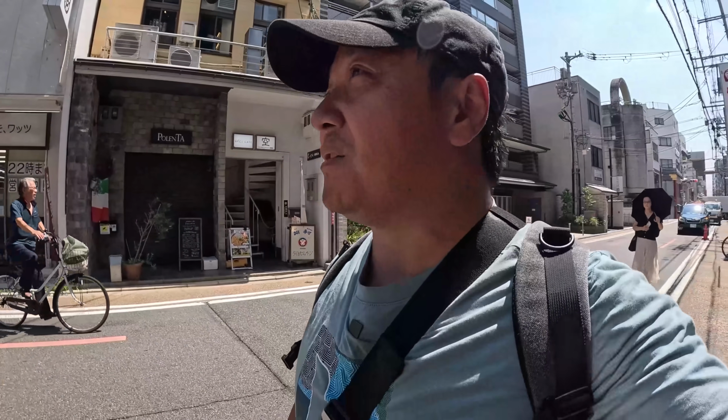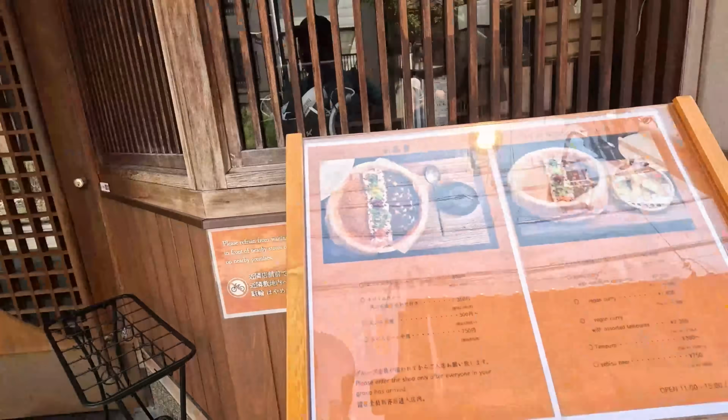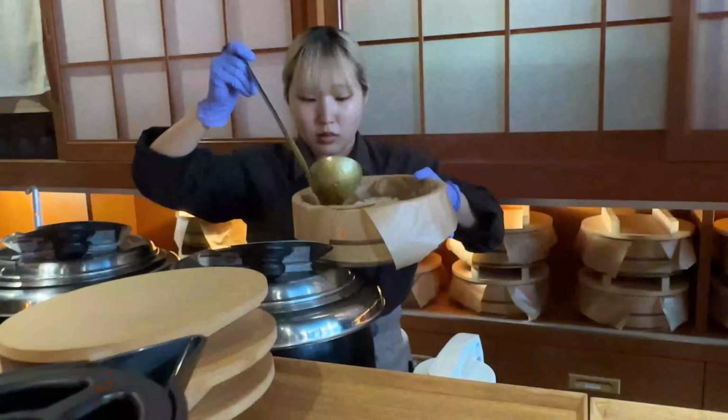Love being back in Kyoto. They actually renovated a lot of some of these older houses. First meal of the day, curry for breakfast. So this curry shop is very, very popular here in Kyoto. I'm surprised there's not a line at the door like there usually is.